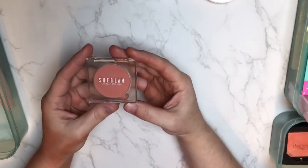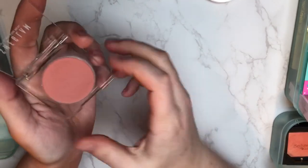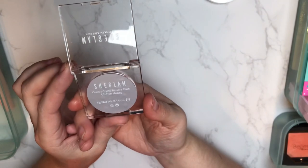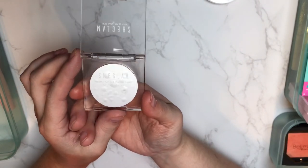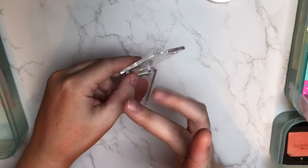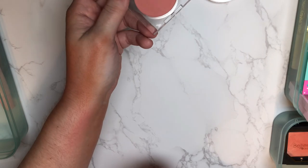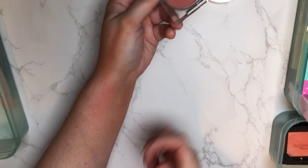Next up, we have this one from She Glam. Again, don't sleep on She Glam. This is their Cosmic Crystal Mousse Blush in the shade Uh-Huh Honey. It feels so super smooth. It's definitely a cream to powder formula. And look at that color. The color is gorgeous. These are $3, I think.